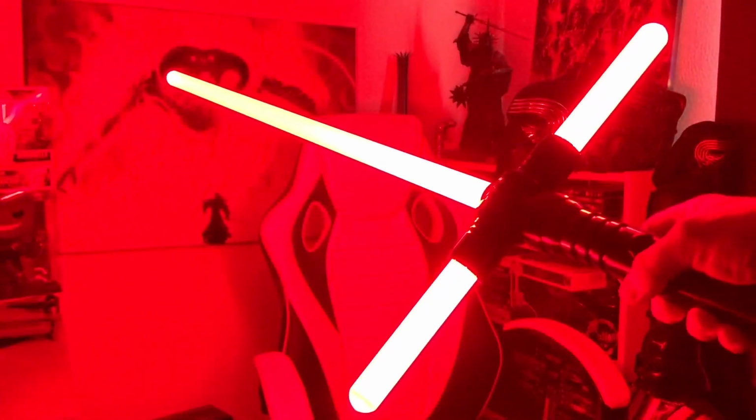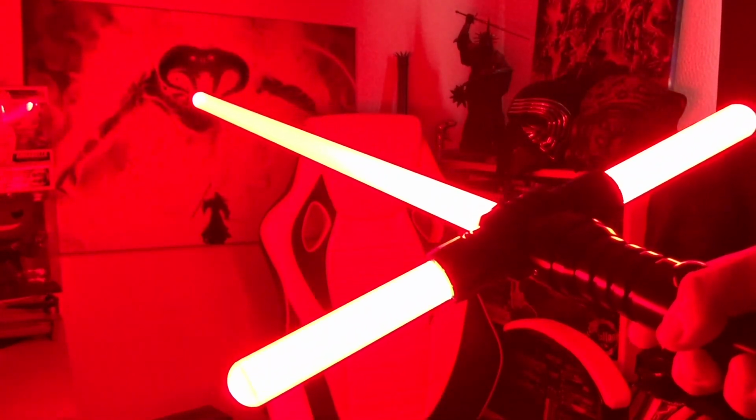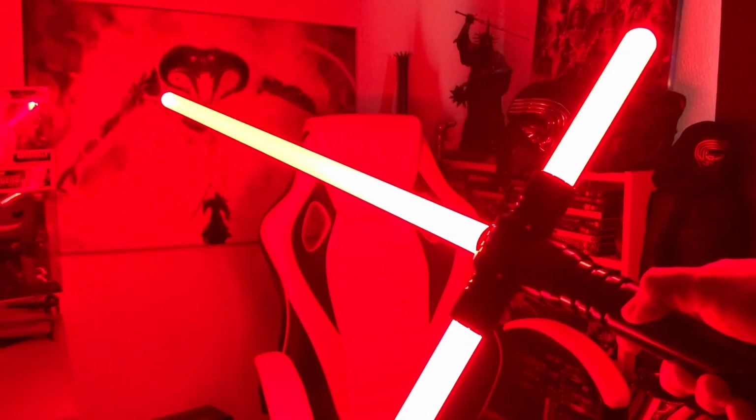This came out, I believe, when The Force Awakens first came out, the first trailer, not even the movie. And Ultra Sabers made this straight away. I was crazy in love with this, and I remember how happy I was back then, and that's pretty much the reason I don't want to sell this. But other than that, it's pretty crap.